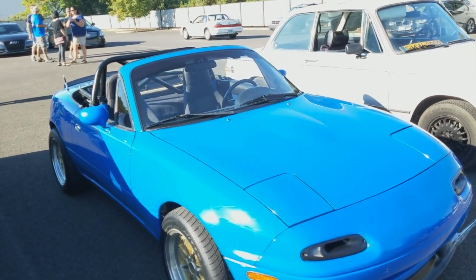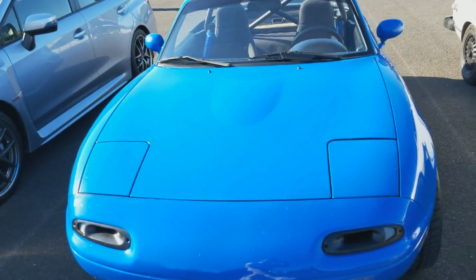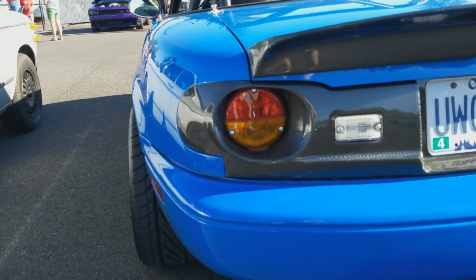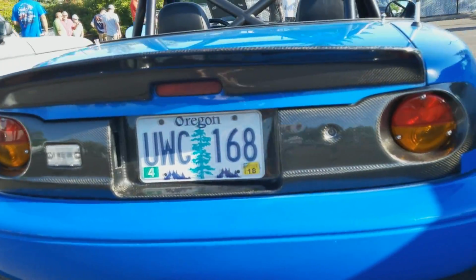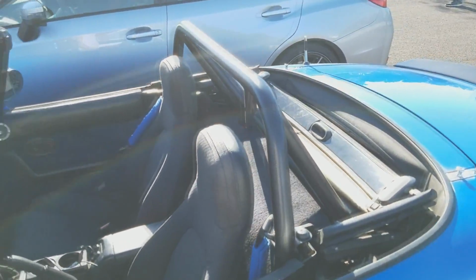It looks really good. I love the color. Mariner blue, I think, is the color on these. This one's got some wider tires for a little more grip, roll bar, probably some stuff going on under the hood. But I really like it.